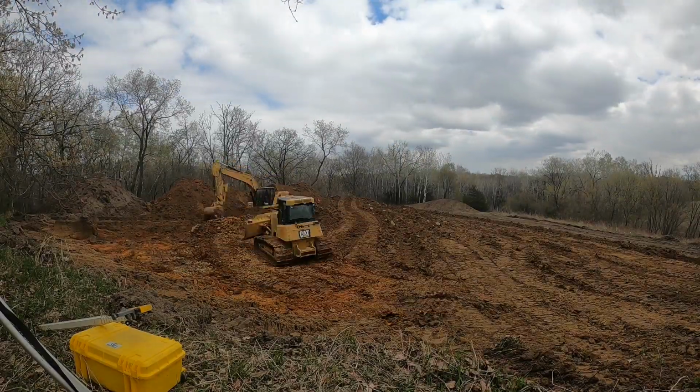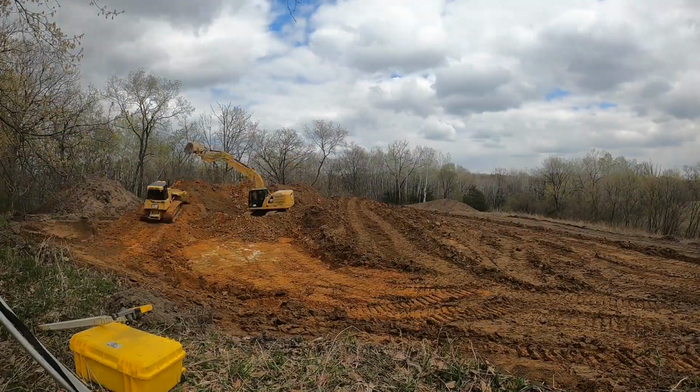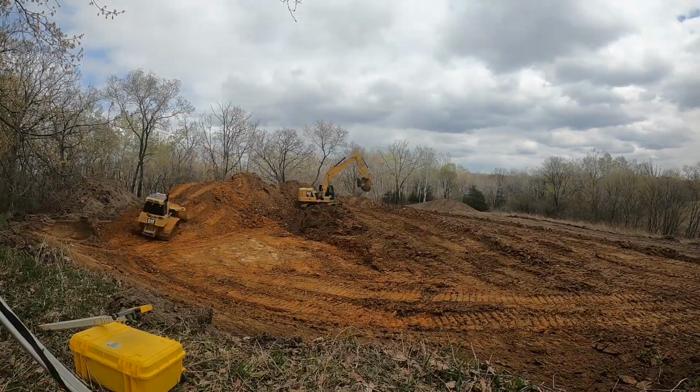If you look closely, you can see the orange flag that marks our reference point, which Rodney actually maintained there throughout most of the excavation.